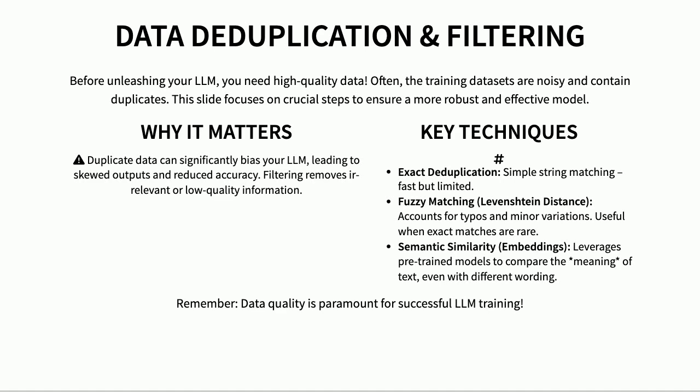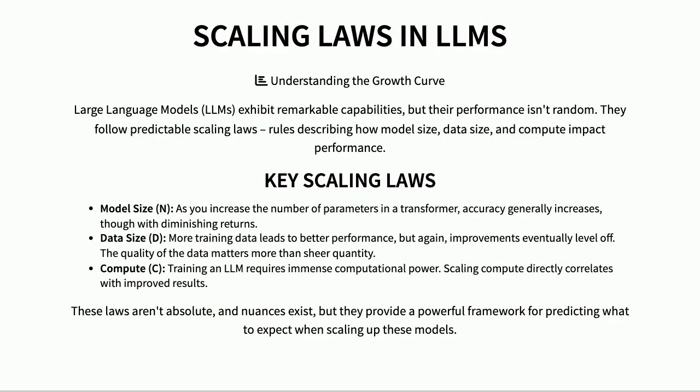Okay, let's talk about how LLMs get so smart. It all comes down to scaling. Think of it like this: the bigger you build the model, with more parameters, the more data you feed it, and the more computing power you throw at training, the better it generally performs. There are some really clear patterns we've observed called scaling laws. Basically, as you increase the size of the model, the number of connections in its brain, accuracy tends to go up. Similarly, feeding it more data also helps a lot. And finally, having access to more computing power makes training faster and results better. It's not a linear relationship though. Eventually, you'll reach a point where adding more isn't as impactful as it used to be.